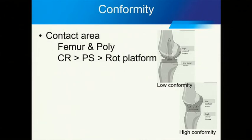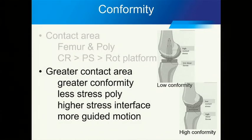And we talked already about conformity. Conformity means the bigger the contact area between the metal femur and the plastic, the less guided the motion. So the CR has a very small contact area, but the price to pay is, if the contact area is very small, the forces on the poly are very high. And the other thing is that with complete high conformity, where the femur and the poly are nearly 100% conforming, the stress is very low, but the force on the component and the fixation is very high. So every implant has to decide high contact area or low contact area, and this makes a big difference on the biomechanics and the fixation.